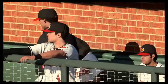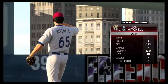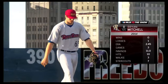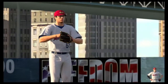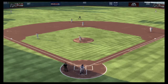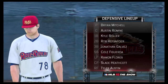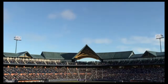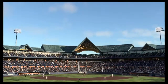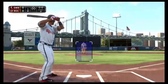As we get to the bottom half, let's look at our starting lineup right there on your screen. And there you see the starting pitcher they'll match up against as you look at his numbers on the right side of your screen. Quickly a look now at the defensive alignment they'll face in this one. Aaron Hicks will step in now to lead things off in the home half of the first. Leading off for the Red Wings, center fielder, Aaron Hicks.